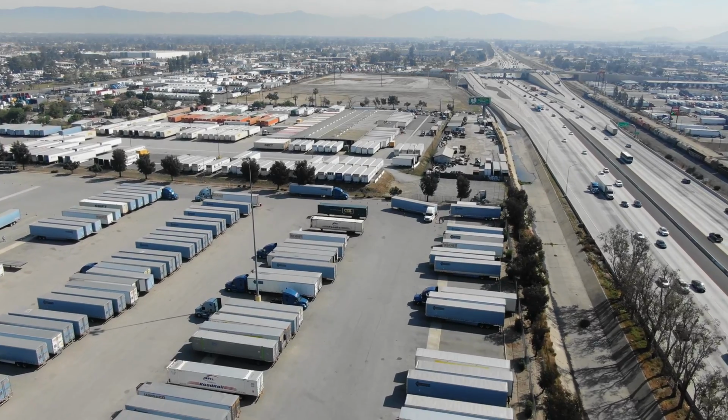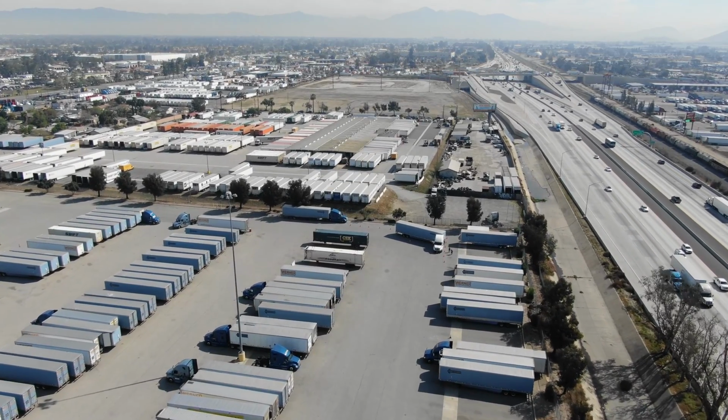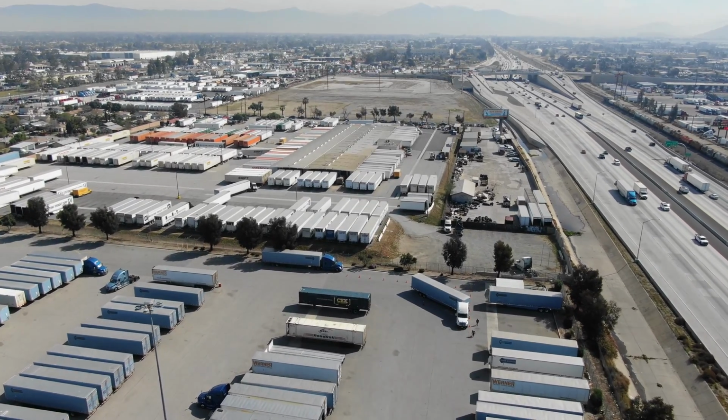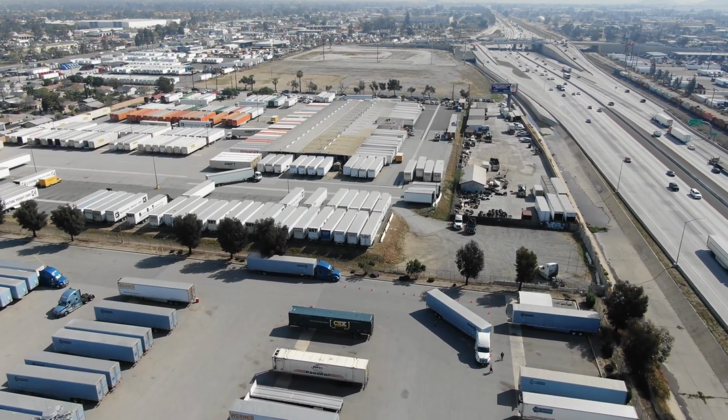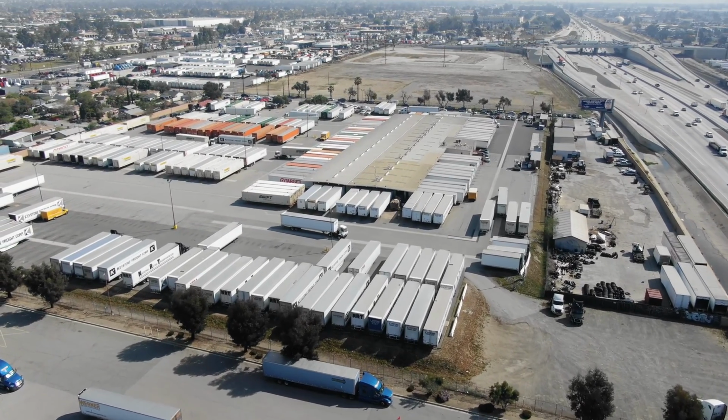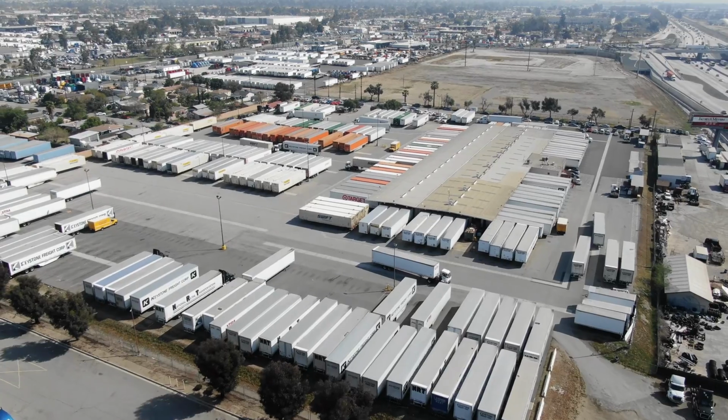what is Fontana. Most of Fontana is truck terminals and industrial, and it's more or less the industrial area of LA, and LA doesn't like to have trucks in it, so this is about as far as you go into LA, which is fine by me.